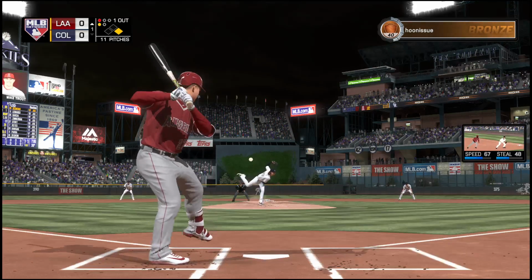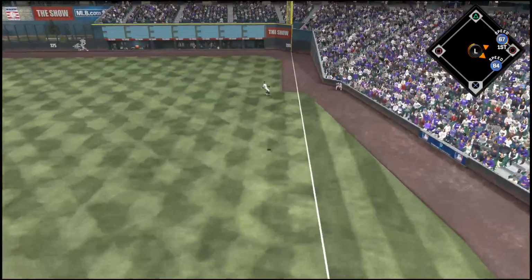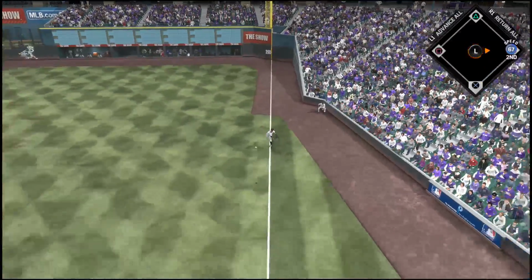He's set. Here comes the 1-1. Swing and a ball lifted in the air toward the line and right. Garcia on the run. 2 gone.